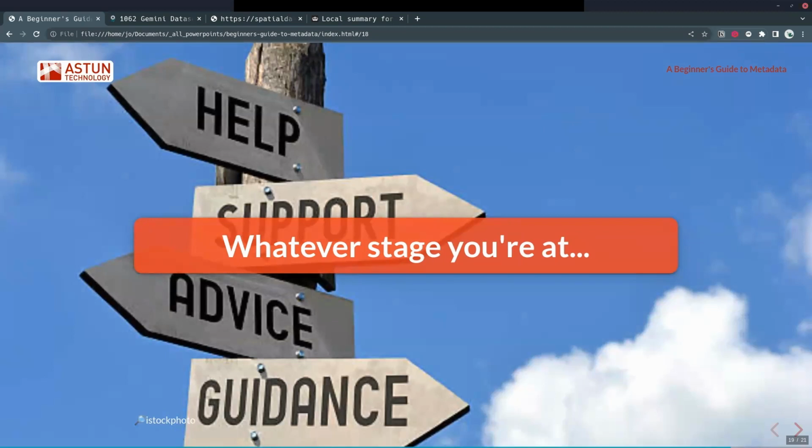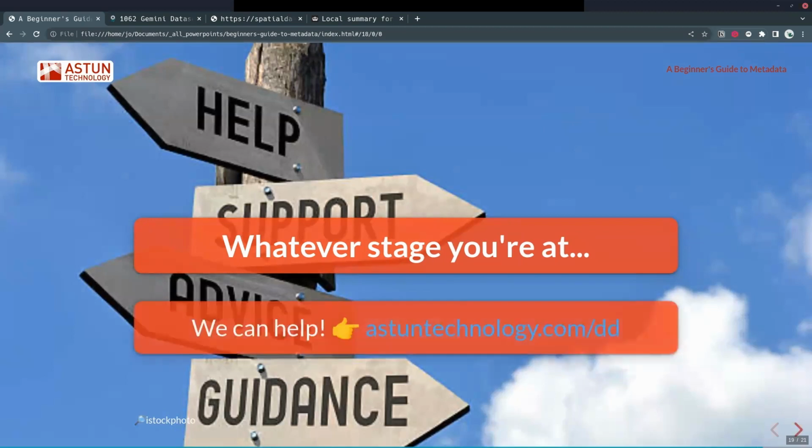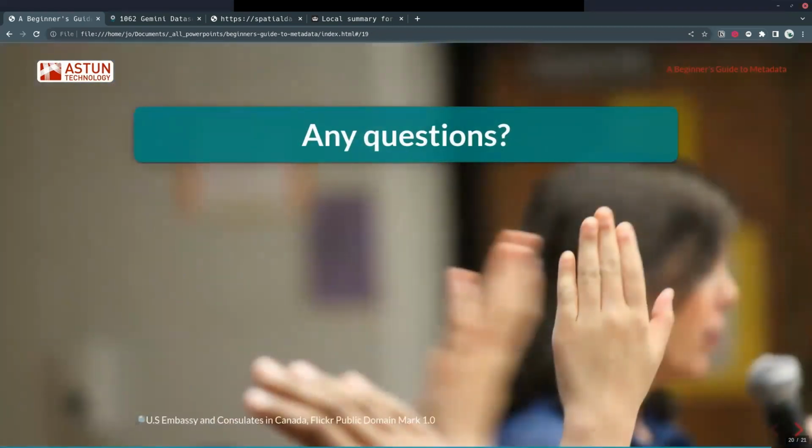And the important thing is that whatever stage you're at, we can help you out here with the tools to take that next step. You can go to the data discoverability section on our website to find out a bit more. And at that point, I think we've got time for some questions. So I'm going to hand over to Elena, who's going to host the question and answer section.